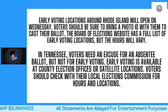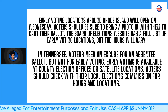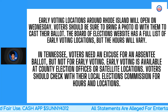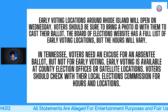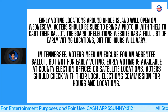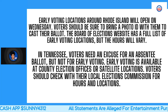In Tennessee, voters need an excuse for an absentee ballot, but not for early voting. Early voting is available at county election offices or satellite locations. Voters should check with their local elections commissions for hours and locations. Let me repeat that: voters should check with their local election commission for hours and locations.